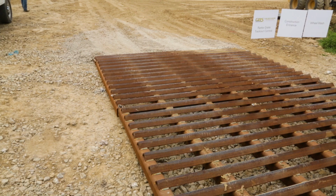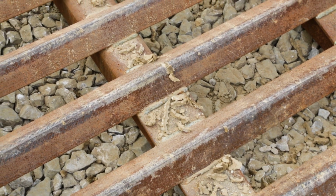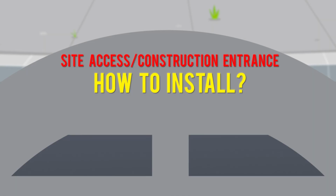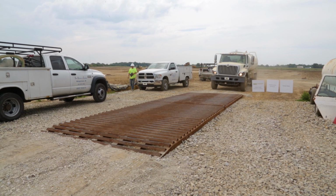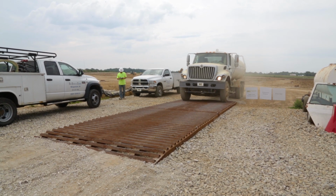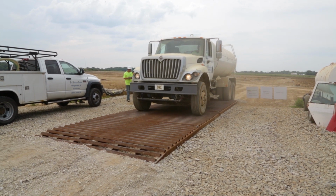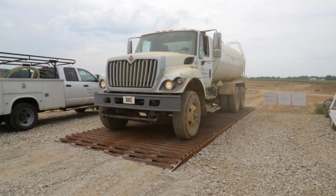How does it work? The movement of the tires across the aggregate helps to knock the sediment off the tires before the vehicle enters a public roadway. How to install? The construction entrance is excavated to dimensions appropriate to follow the proper number of wheel turns to remove soil from the treads of construction vehicles and equipment. The aggregate or track-out control device is placed on an appropriate geotextile.